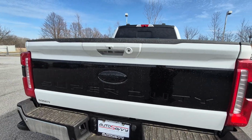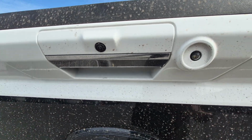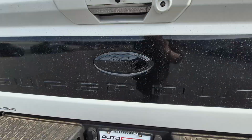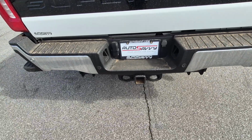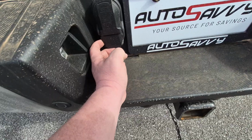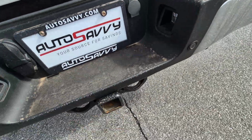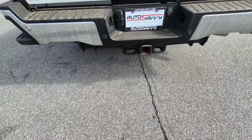Look at that. That is a backup camera. Actually, that's a light, but still, that is a camera. As you see here, it is already ready to go for hauling. Power outlets. Haven't quite discovered what this lock is for yet, but we'll get there at some point. Tow ready to go.